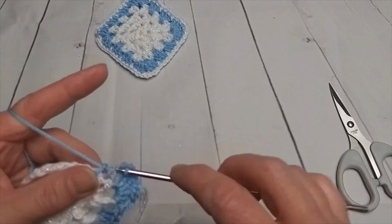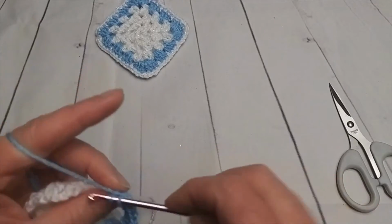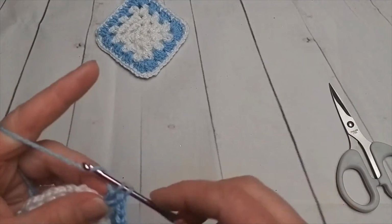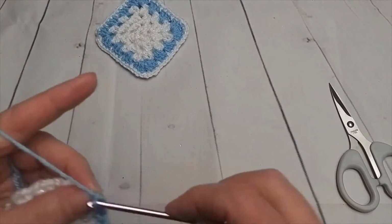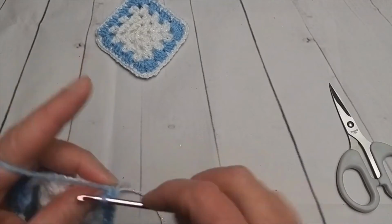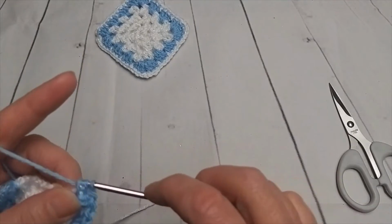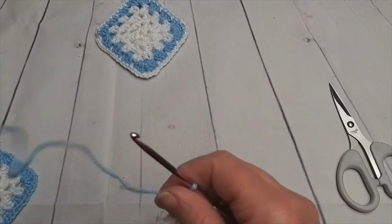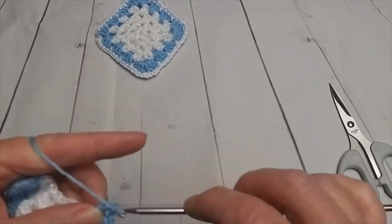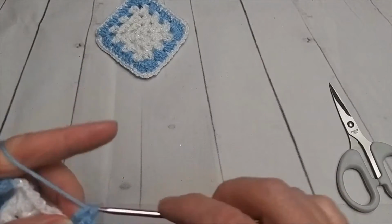So we need a side, which is just 3 trebles. And another side. 3 trebles, 1, 2, and 3. Corner, 3 trebles, 2 chain, 3 trebles. Oh, or not 3 trebles. That's 2. That is 3. That is 2 chain, and then 3 trebles back into the corner. But you can see we're almost round. We're nearly done. It's that quick.